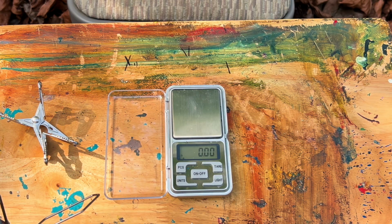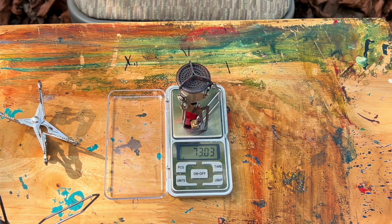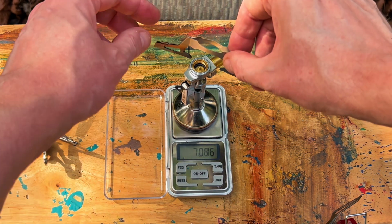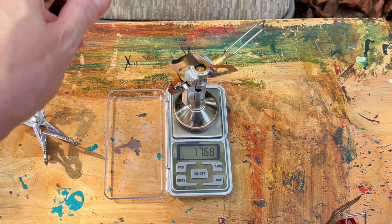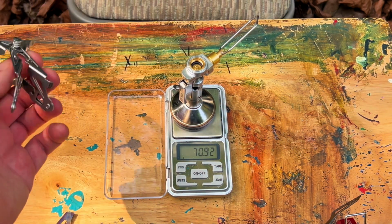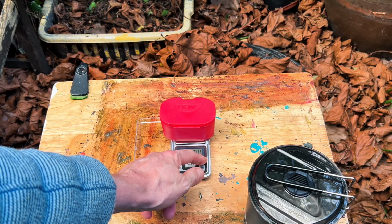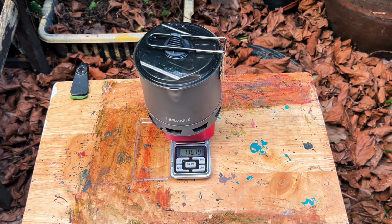So for the gram weenies out there, the Pocket Rocket is 73 grams. The Campingmoon on its own, 71 grams. Now if I balance this on carefully, this is a stove buckaroo, that's 77.6, 77.7. So you can see it's very, very similar weight. It's only a few grams more. And with a super heavy, I don't know if I can balance this on here, 98.8, rounding up. And measuring the pot, 176.7. So on this sunny day, let's get testing.